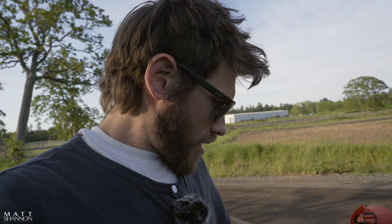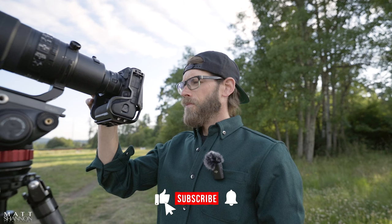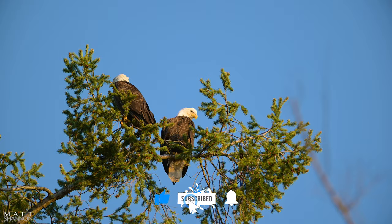Alright, I got 7% left on this battery. Can't really see. Wait, do I have batteries in here? Well, I did have another battery, but that's typically how those things play out, where you forget your battery and then everything happens all at once.